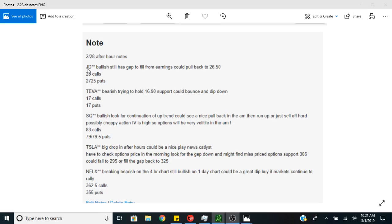Now, as you can see from my after hour notes from yesterday, this is what we were looking at prior to going into the market this morning. We put notes together at the end of the trading session, so when we wake up in the morning, we already have somewhat of a game plan established. Now, let's look at the notes.